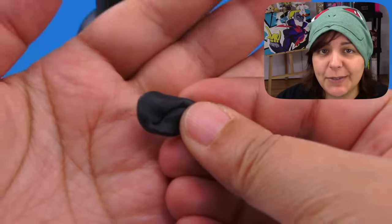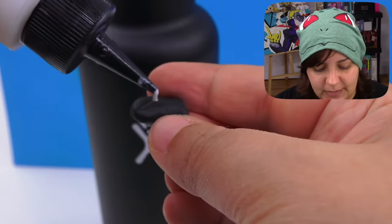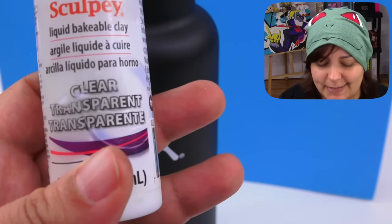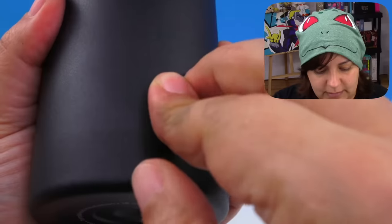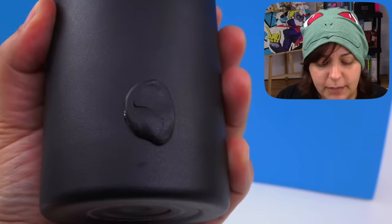All right, so the first test is going to see whether or not this thing can hold onto clay. And I'm just going to put a little bit of the liquid Sculpey to use it as adhesive. And let's try it down here. And the answer is... Ooh. Oh, that holds on beautifully.